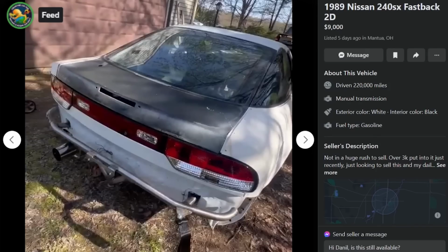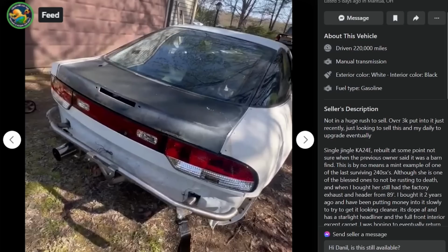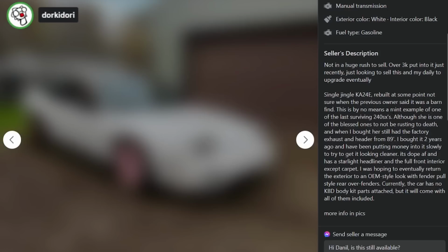Here's an 89 fastback, $9,000, Mantua, Ohio. Not in a huge rush to sell. Over 3,000 put into it just recently. Just looking to sell this and my daily to upgrade eventually. Single jingle K24E, rebuilt at some point, not sure, etc., etc. God, at least he called it a single jingle.